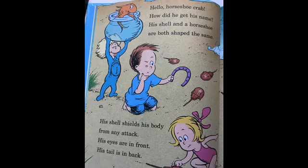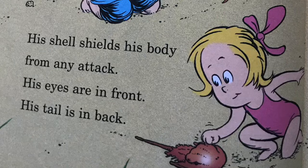Hello, horseshoe crab. How did he get his name? His shell and a horseshoe are both shaped the same. His shell shields his body from any attack. His eyes are in front, his tail is in the back. He has 4 eyes, but can't see very well. To find food, he is helped by his keen sense of smell.